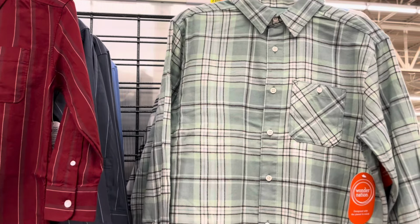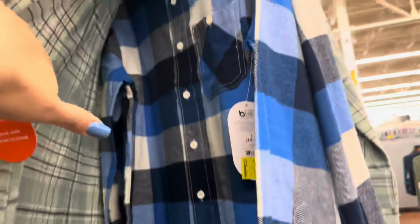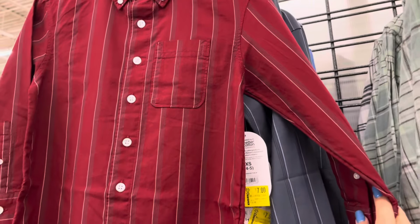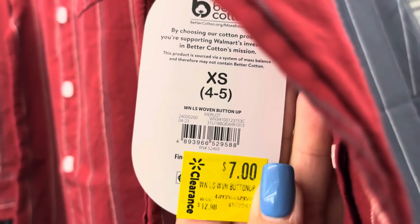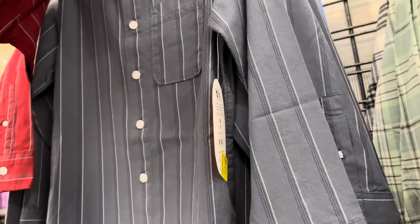Keep your eyes open for these as well because these are also on clearance. They are $6. They also have it in blue and they are marked. They do also have these. These are $7. They have red, they have gray, and they also have this blue one. All of those are $7.